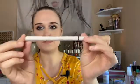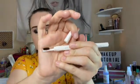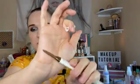Next is the Fenty Beauty for $20. It comes with a brush that looks like that, so I'm excited to try that out. And this is a really fine tip. So I'm excited for this. I always like a good eyebrow. Just something for my eyebrows.